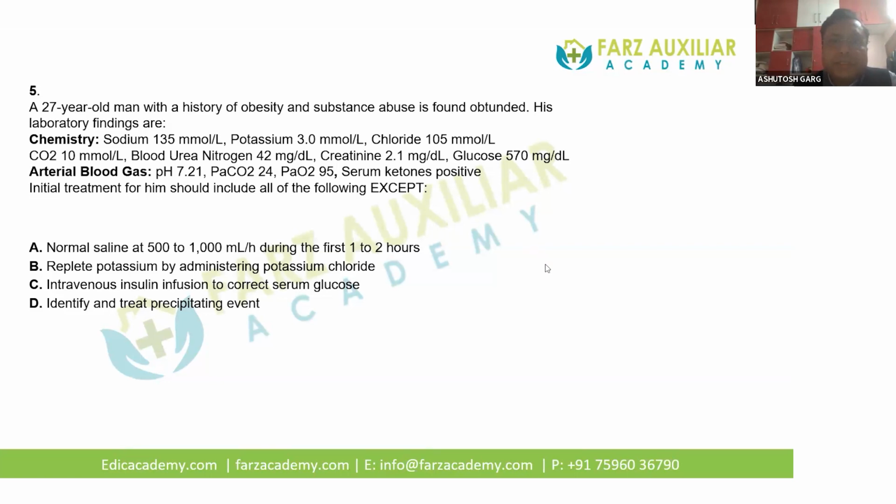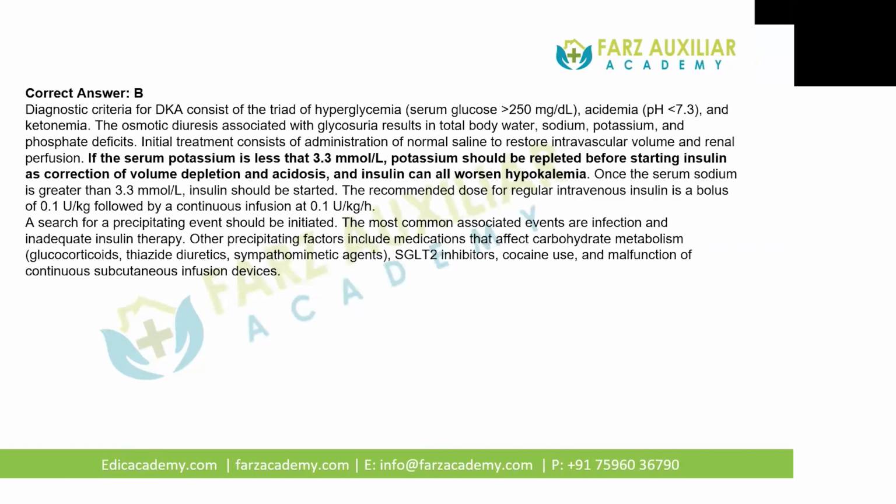So answer, somebody is saying C. Okay. D. Okay. C only, because first we have to correct with fluids, then only we need to start. So you are telling the answer is C, intravenous insulin infusion to correct serum glucose. Okay. So you will not do this thing. So what is the diagnosis? This is DKA only, but initial assessment, initial treatment they have asked. So initially we would start insulin.